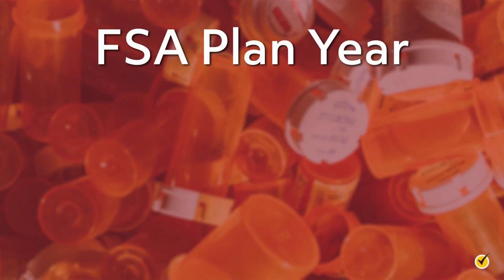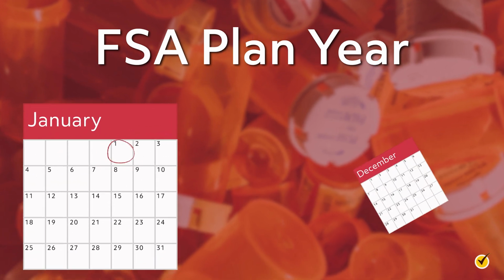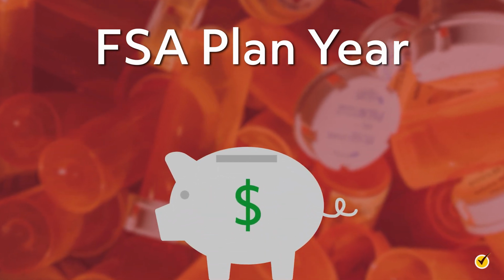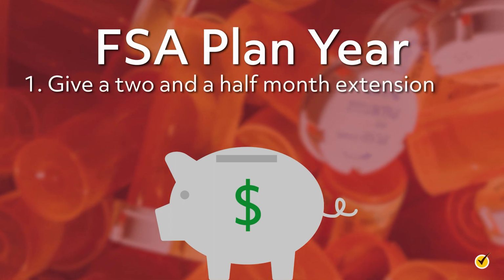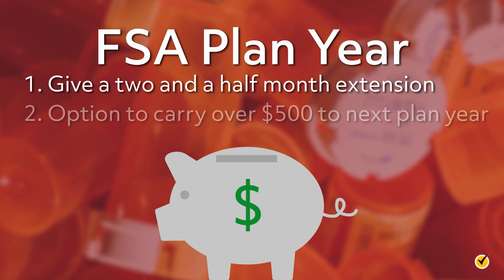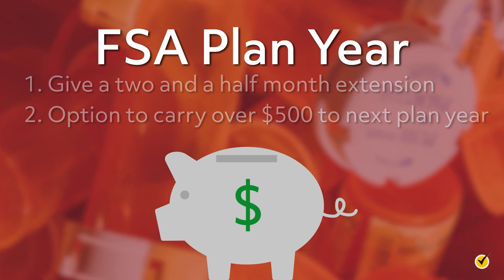The plan year for the FSA is determined by the FSA plan administrator. If an employer sets their benefit plan year to begin on January 1st, it will likely end on December 31st of that same year. Keeping in mind that not all employees will be able to use all of their FSA funds, employers can choose one of two options. Give employees a 2.5-month extension into the following plan year for them to make FSA purchases and receive reimbursements, or offer employees the option to carry over $500 into the following plan year. It is important to note that employers are not required to give either option.